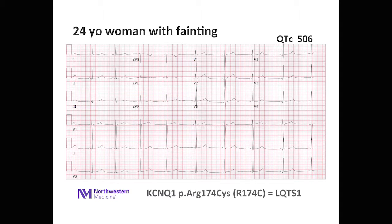This is a 24-year-old woman who came to us because it turns out most of her life she had had a lot of fainting episodes. And at some point, somebody did an EKG on her and measured that interval as we go from the Q to the T, and it turned out to be quite long. And so based on that, we ordered a genetic test on her, and she had a mutation in one of the genes. This is an arginine substituting a cysteine, or R174C, we call it, and that's the diagnosis of long QT type 1.